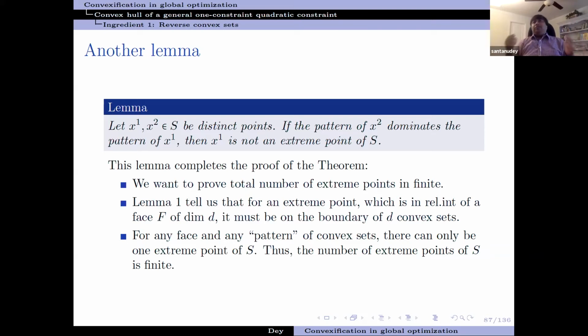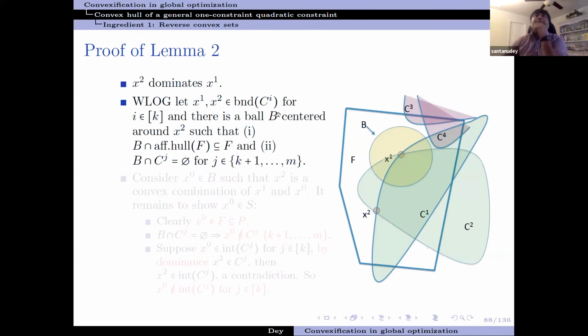All right, so basically what remains to prove this theorem is to complete the proof of this lemma, this pattern business. So let's check this. Here's the setup. I assume x2 dominates x1. So x2 and x1 here live on the same face of the polytope. And whenever x1 is on the boundary of a convex set, x2 is also on the boundary of the same convex set. So x1 is on the boundary of C1 and C2, and you see that x2 is also on the boundary of these two convex sets.